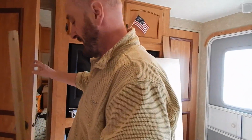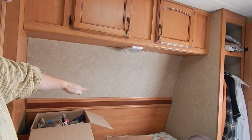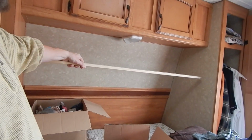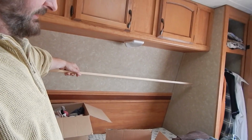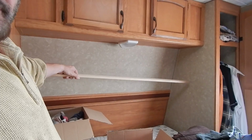Now in here in the bedroom, I'll let you guys see this. This shelf is really high. We don't really need it that high. We need more storage. So what I'm going to do is put a shelf about right there that we can put a lot of things on that we need the room for.